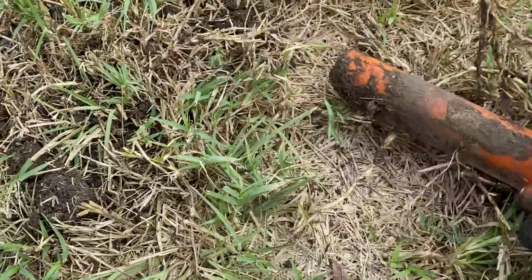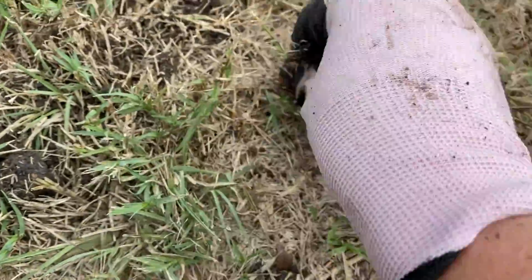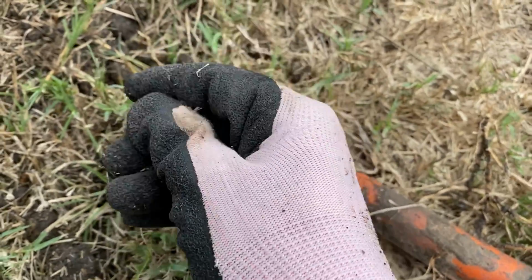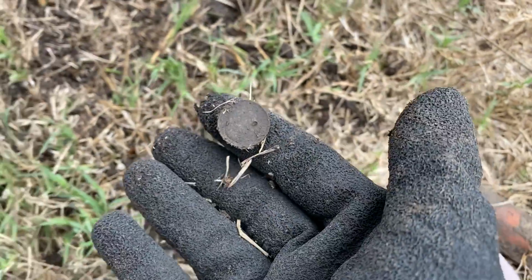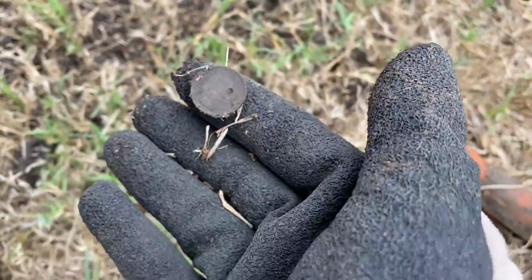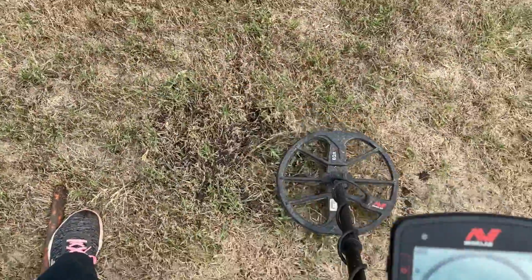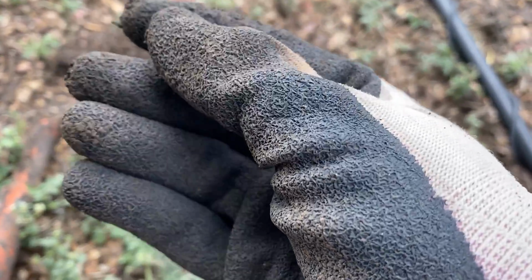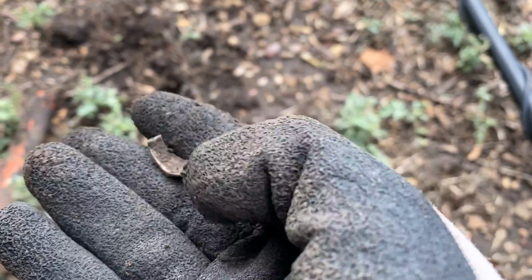There's still a signal. Maybe I tossed it out of there. Feels pretty surface, so. Yeah. There's another dime, so it was a penny, three dimes, and a quarter. And that was it. Let me fix that hole. Had a 14-16. This looks like it was part of a ring.